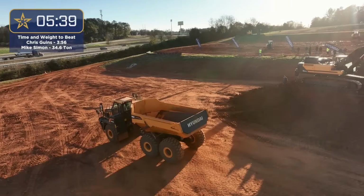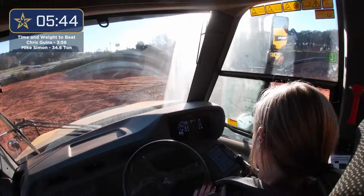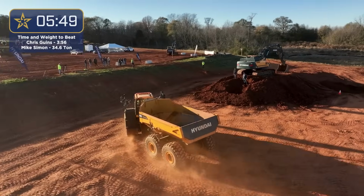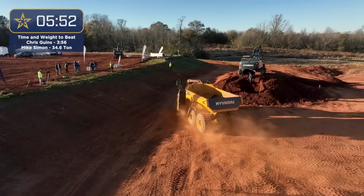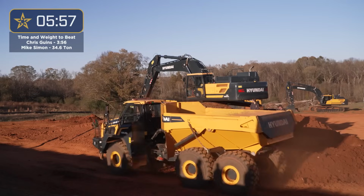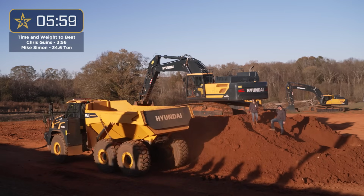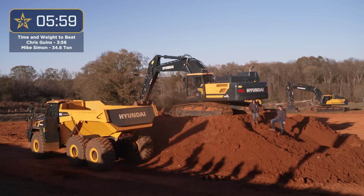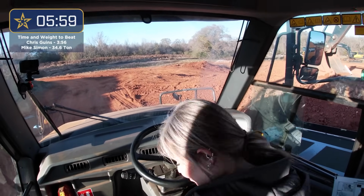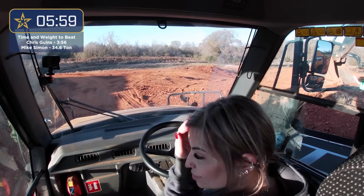Brenna coming around now. She picks up a little speed here, but she's taking a wide turn. That'll cost her a couple of seconds coming in to the stop. But altogether, a sound technical run from Brenna. We'll see how that translates in speed and weight. Time. We'll see how she does with the weight. Let's go.